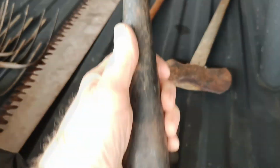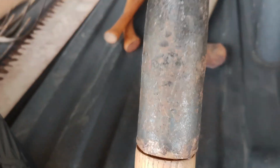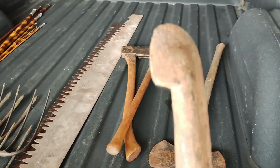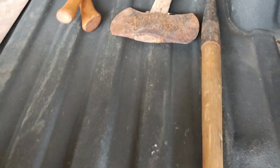any idea what it is. It's kind of got a tapered handle, pretty cool. Very old, but I have no idea what it's used for. I've never seen one before. So if anybody knows what that might be, let me know.